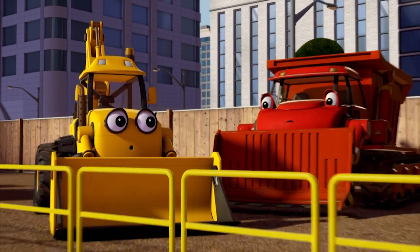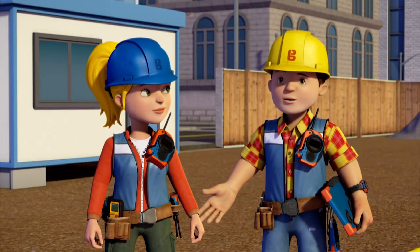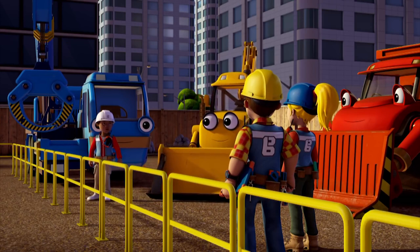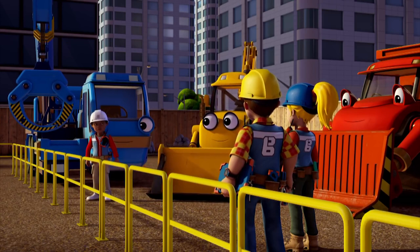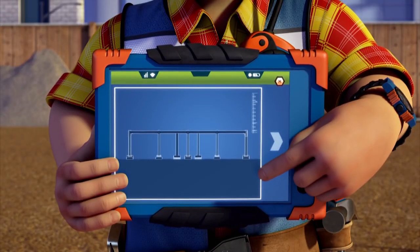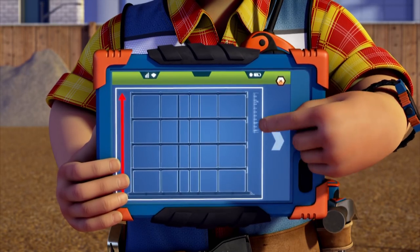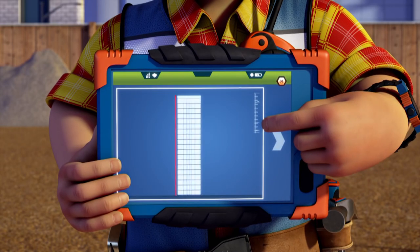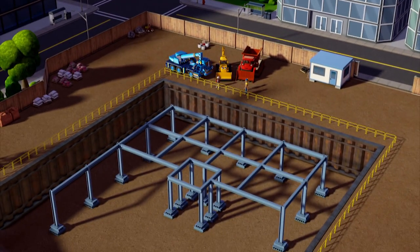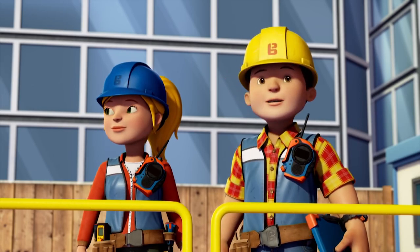Shh, Muck! Wait, what's the surprise job today? No surprises today, Scoop. It's a big day, though. Is that because we have to finish putting in all the steel supports for the skyscraper, Bob? That's right, Leo. Just like this. We're finishing this part today. These supports hold up the rest of the building. And then after that, we'll be able to build on upwards. Whoa! That is awesome! Yes, it'll be the tallest building we've ever built.